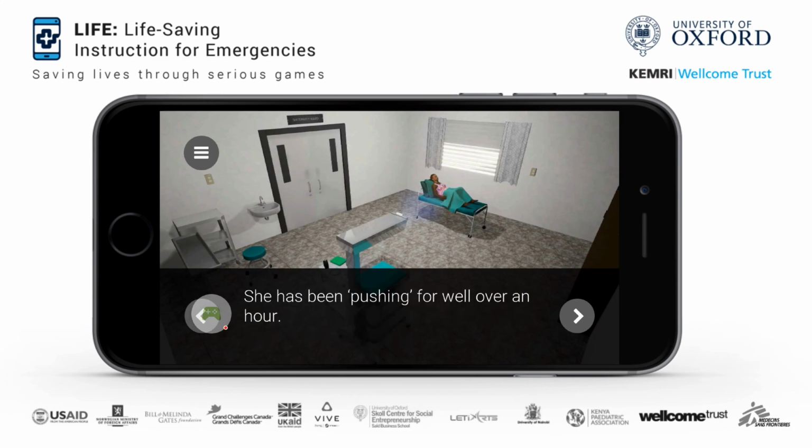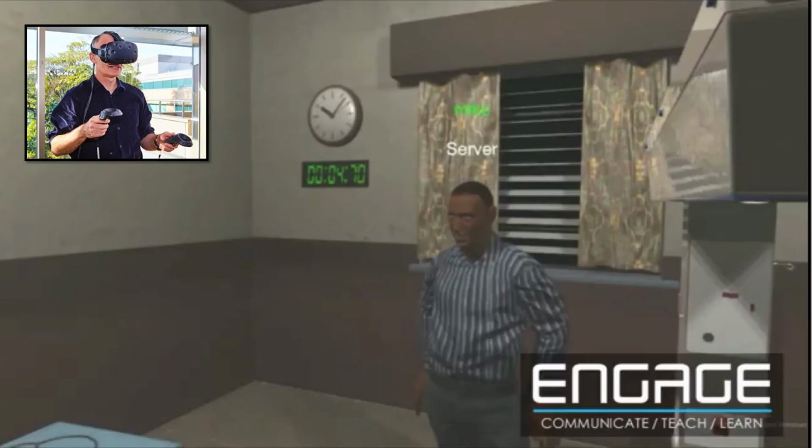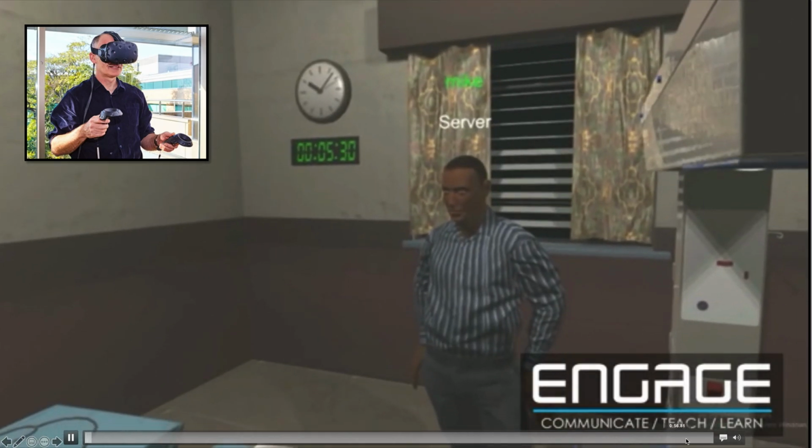So as well as the smartphone game, we also developed a virtual reality version. The reason we could do this was because we were using modern game engines that allow you to publish your game to multiple different platforms. For this one, we used all the 3D models and assets that we built for the mobile version and put them into a virtual reality engine that enables you to put on a headset and hand controllers, and will track you as you move around the room, and then you can do the various interactions that you need to do in order to resuscitate a baby.